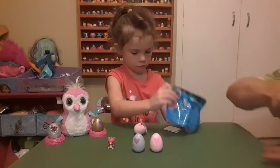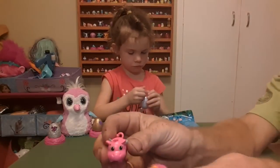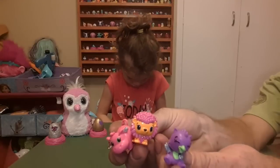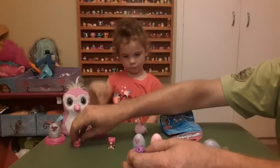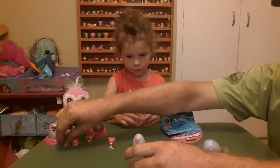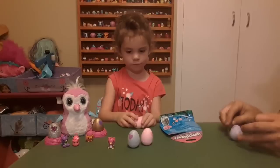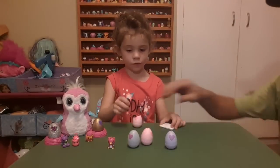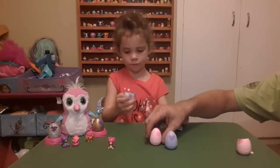The new ones are all Bearakeets. Here's figures from the first series of the Hatchimals CollEGGtibles. I can't open it. We have two of these, now we have two of those. You can open one of the first seasons. Here, open series one. There you go.